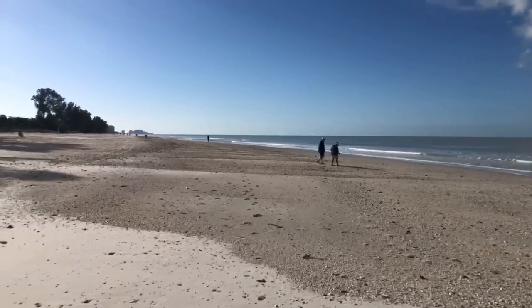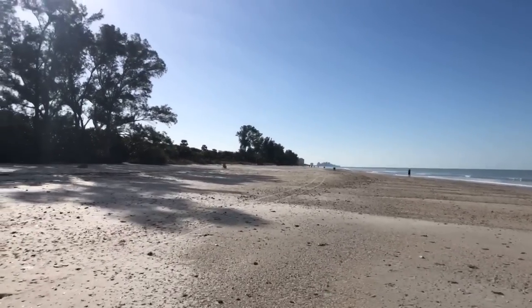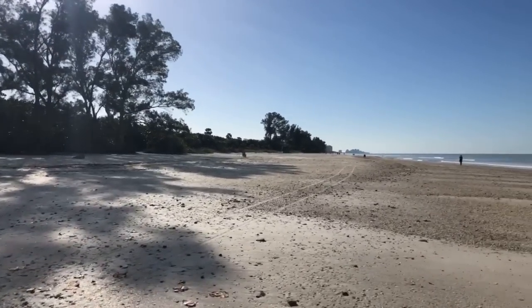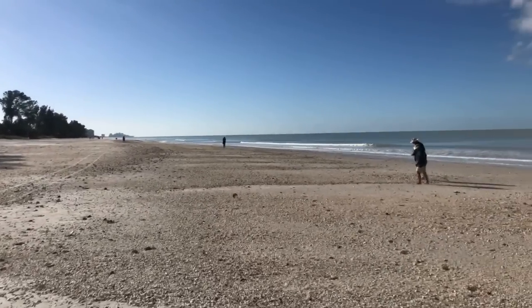Boy, it's starting to clear up now. The clouds have just disappeared. Amazing how things change so quickly here. Started out clear, then got really cloudy. Look at it now.